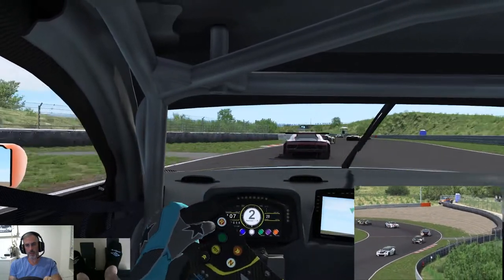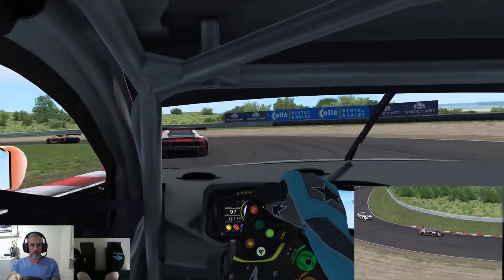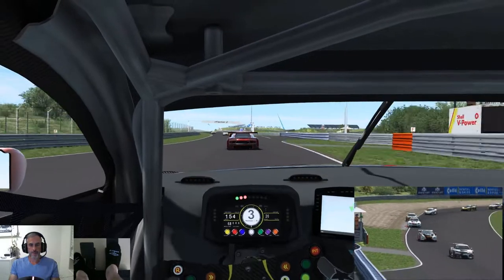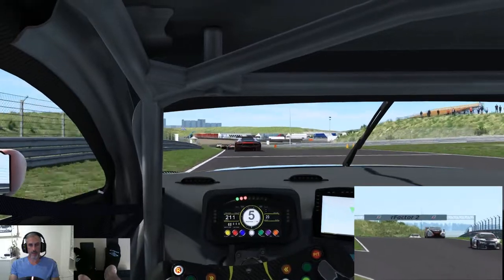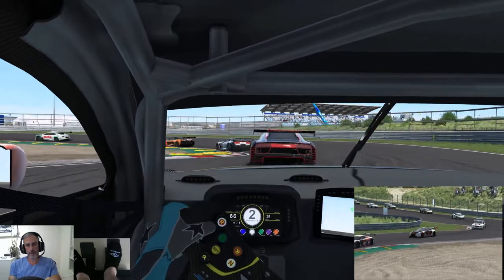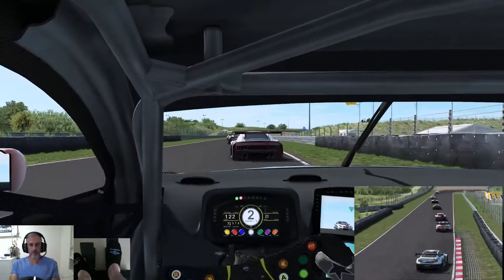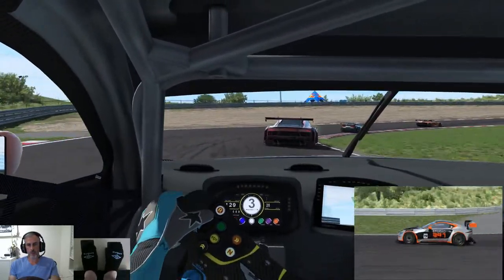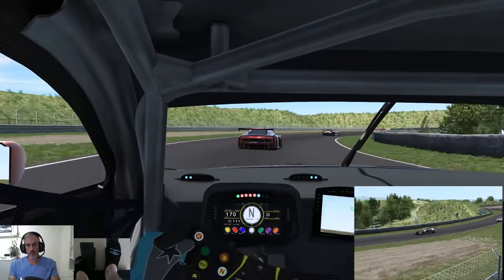Technical corners on the circuit. It's complex. So we can keep up with this Audi. Try and make a pass on the next lap. Very slippy still. I ran a very short practice today, so there's not much real road built up, which isn't helping.